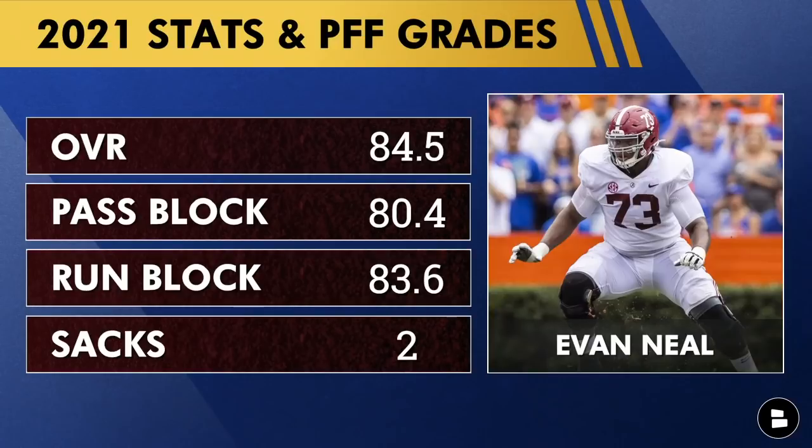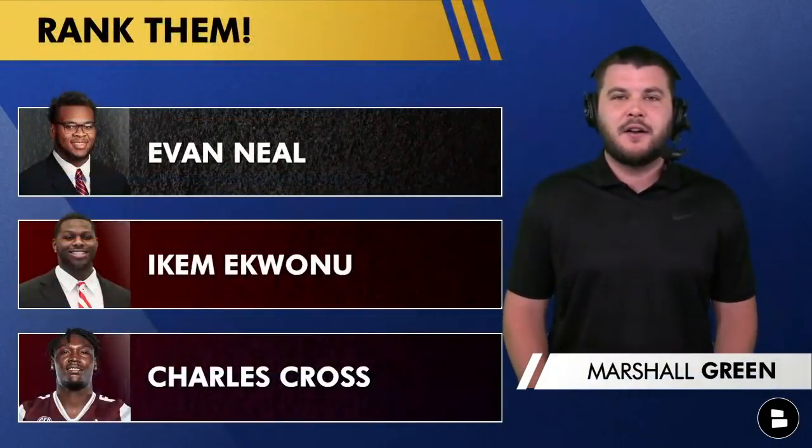Saquon Barkley gets immediately better if you add Evan Neal. Daniel Jones gets immediately better. And so does every weapon on this Giants offense, because if you have more time to throw in the backfield or to run with more running lanes, you're going to be a better offense.